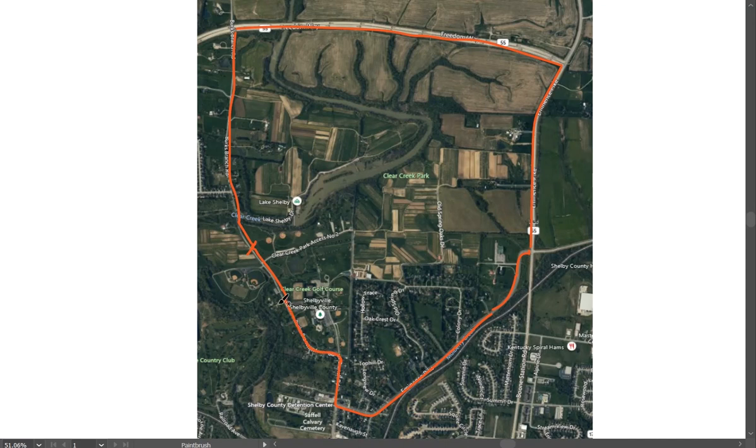As I said, it is a 3-loop, 18-mile bike ride, so just be sure that you count all the way to 3. We don't want anybody losing track and only doing 2 loops. And you might say, not me, but I've seen it happen in other races. So just make sure you complete all 3 loops, and we won't have any issues with that. Once again, you'll turn on that 3rd loop, you'll turn back into the parking lot that you came out of and enter back into the transition area.